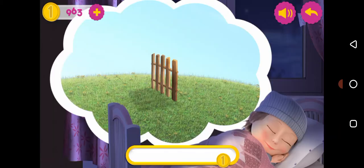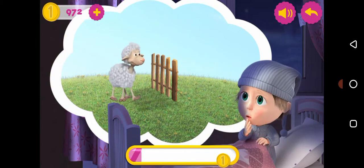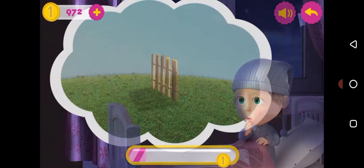Masha is so sleepy. After a long day, she must go to bed soon to rest. Help her fall asleep by making the sheep jump so that she can count them.